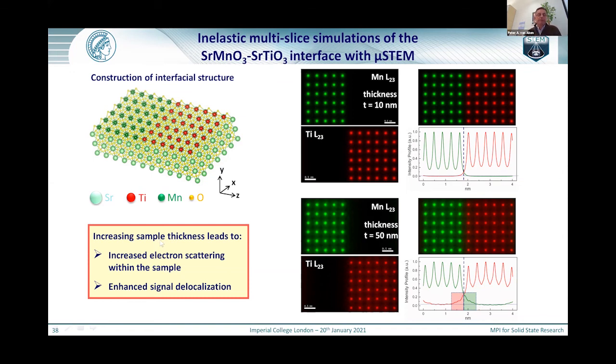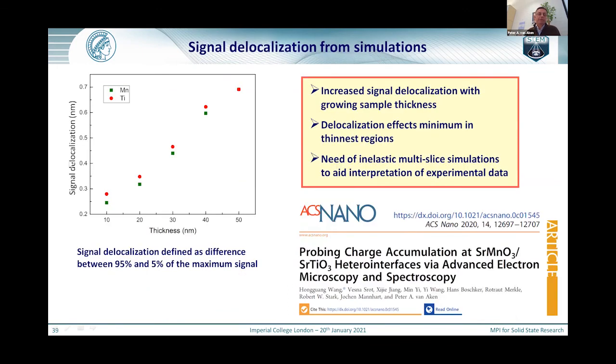So with increased sample thickness, you will obtain an increased electron scattering within the sample, and this will enhance your signal delocalization. And here is now the signal delocalization plotted as a function of thickness, whereas the signal delocalization has been defined as the difference between 95% and 5% of the maximum signal. And you see that for a sample thickness of 10 nanometers, the spreading is on the order of 0.25 nanometers, and it goes up to 0.7 nanometers for a thickness of 50 nanometers.